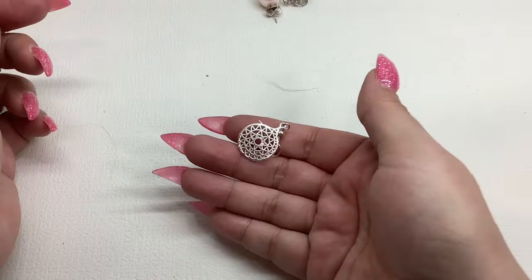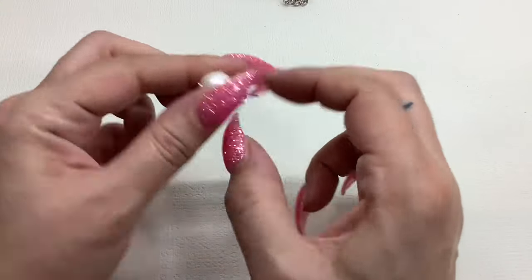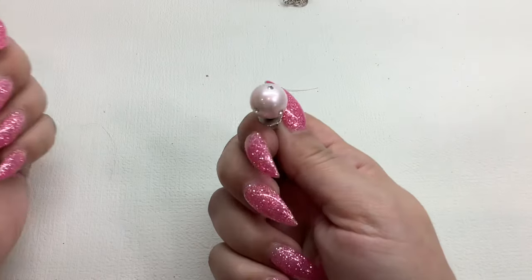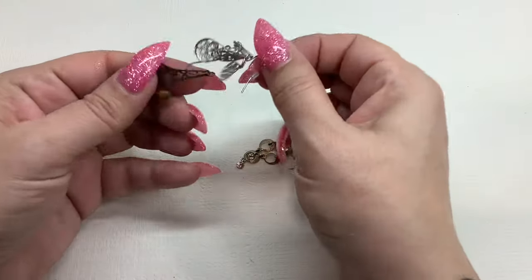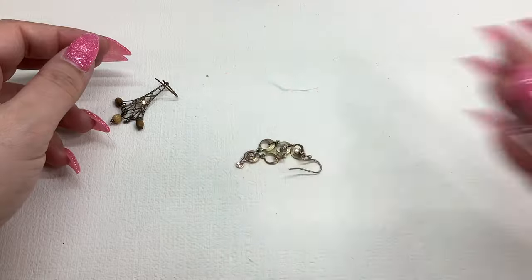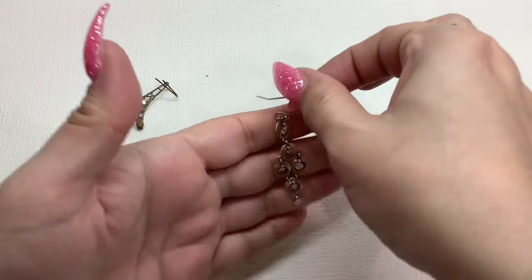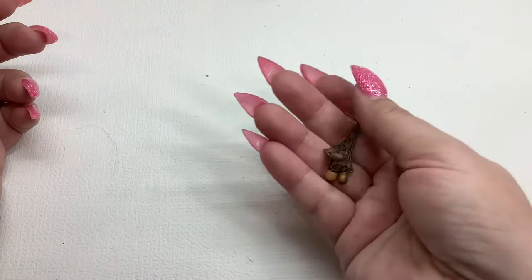Pretty little silver tone open work. Ooh, this is pretty. This is like a pink faux pearl. Pink faux pearl with the rhinestones. It's a big one. Here is little silver tone. Here's a little gold tone guy. Gold tone.